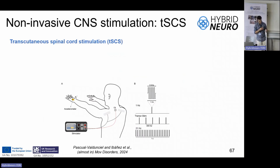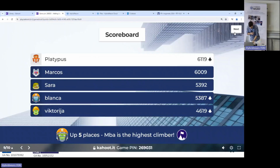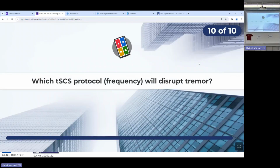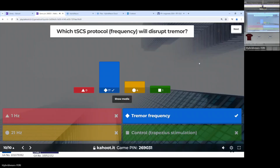The results are almost accepted. And again, question: which transcutaneous spinal cord stimulation protocol actually disrupted the tremor? 1 Hz, stimulation at the tremor frequency, 21 Hz, or we also had, I forgot to mention, a control condition, the trapezius stimulation. Please don't select the green one. Well done. So the tremor frequency worked better.